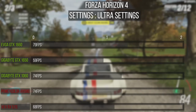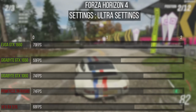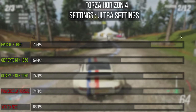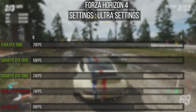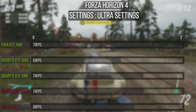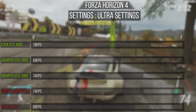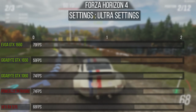Next up, we have Forza Horizon 4 running at ultra settings, and here we have the RX 580 finally matching up with these NVIDIA cards, matching with the GTX 1060 at 74 frames per second. And notably, the GTX 1650 definitely tanking at 59 frames per second, and the RX 570 for only $10 more, getting 68 frames per second.